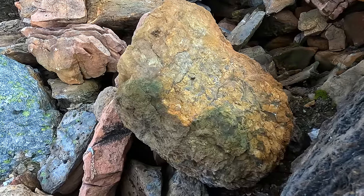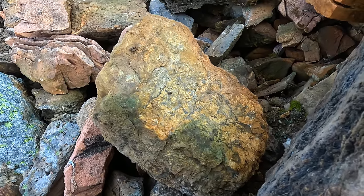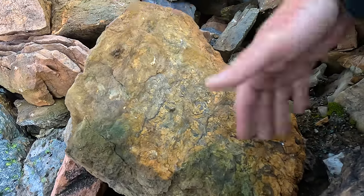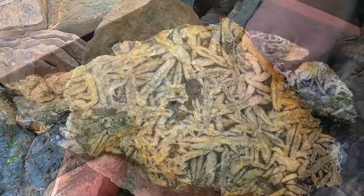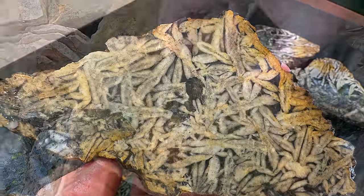I wish so much these rocks would show a bit better out here in the field, what I'm seeing, what I know is inside this. But looking at this, it's very weathered, yes, but I see lots of very black with extremely well-defined crystals in it. That is nice.